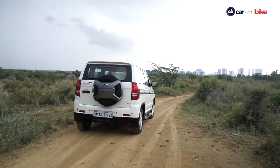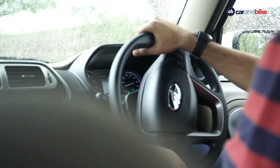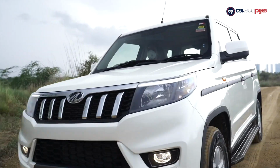We didn't get a chance to drive the car at high speeds, but there was no lack of feedback on the steering at lower speeds. The clutch travel meanwhile is longish, something we have gotten used to when it comes to diesel cars from Mahindra.